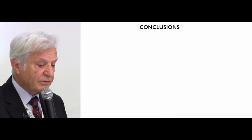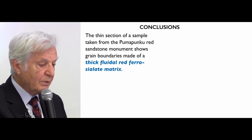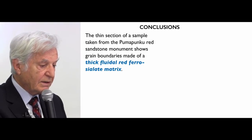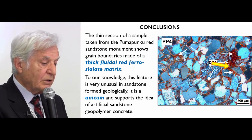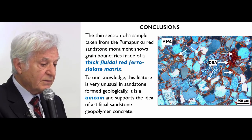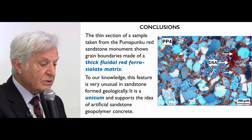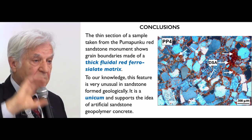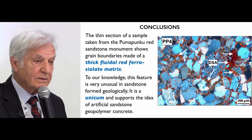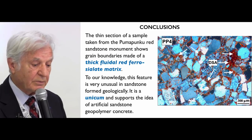So the first conclusion of this study is the thin section of a sample taken from the Pumapunku red sandstone monument shows grain boundary made of a thick, fluidal, red ferrosilicate matrix. To our knowledge, this feature is very unusual in sandstone formed geologically. It is a unicum and supports the idea of artificial sandstone geopolymer concrete. Remember, these are the huge megaliths. It cannot be transported, so for us it is obvious that it is a type of geopolymer concrete.